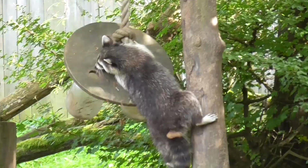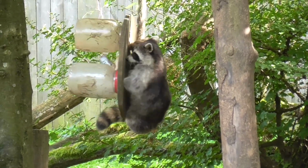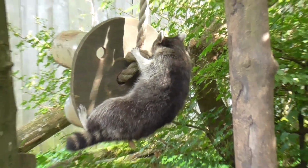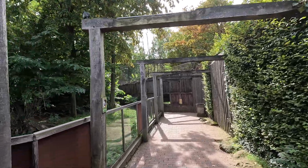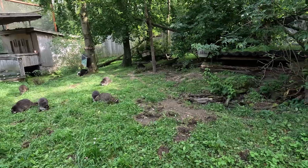connects to some other habitats and aviary. Another enrichment item over here, which was really, really fun to see them use. Yeah, they really got to use all of their skills to get the food from here. It's, yeah, the point of enrichment basically. The path continues along over here. We're almost going into a little tunnel, but first we have more views of the enclosure.